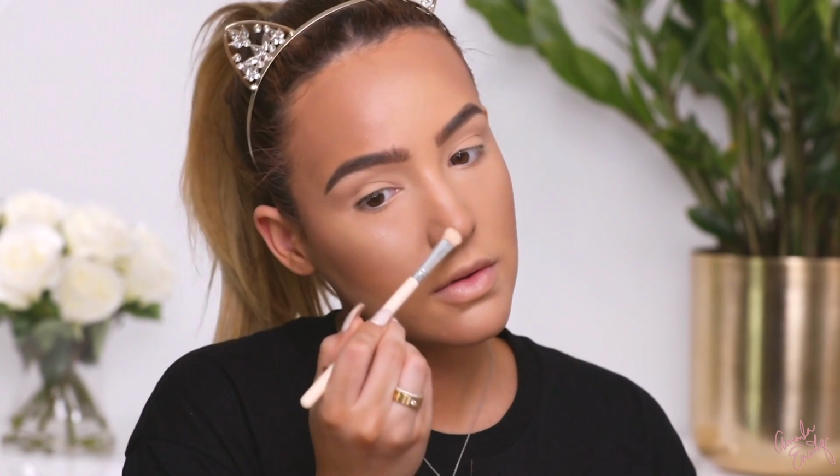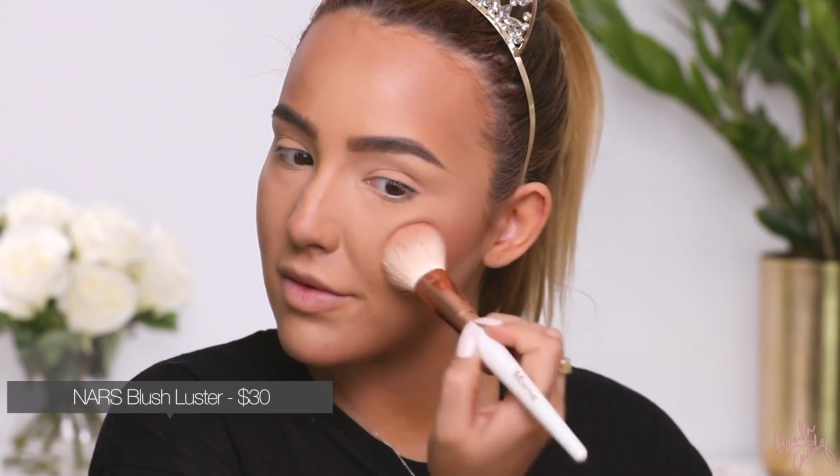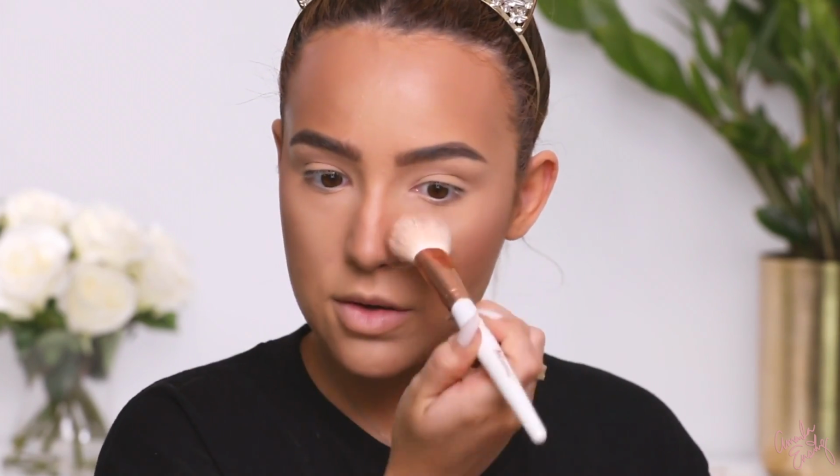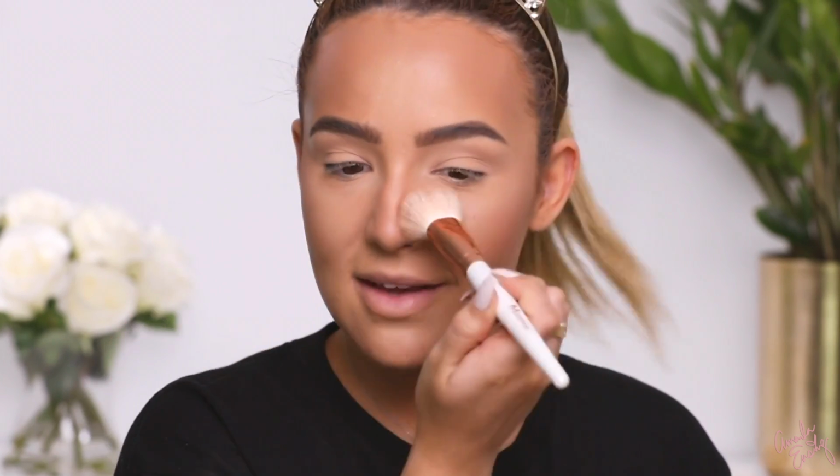I'm gonna use Donut, which is the lightest shade, to contour my nose, and I'm using a smaller brush. All right, so I'm gonna add some blush. I'm gonna take Nars Luster. It's a corally shade, and I'm gonna go right above that contour. And I'm also gonna add a little bit on top of my nose and on the side. Y'all know I love that little sun-kissed look.